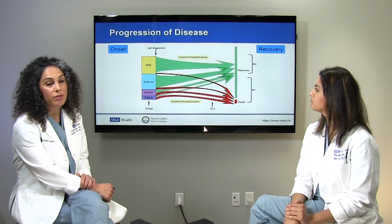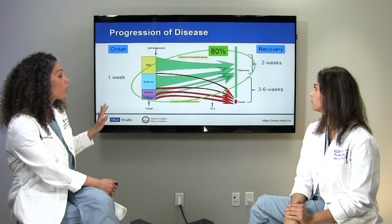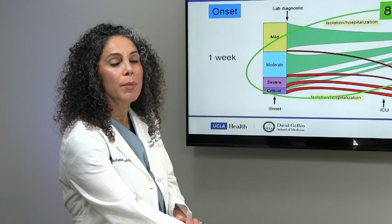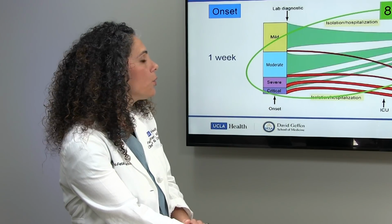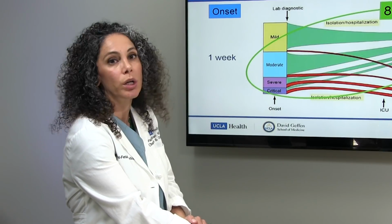Luckily, the majority of the cases, or 80% of the cases, end up recovering completely. It's a long road, it's 2 to 3 weeks, but the majority do okay. Not all, but this is why the tenet of communication and being on the lookout for symptoms is incredibly important.